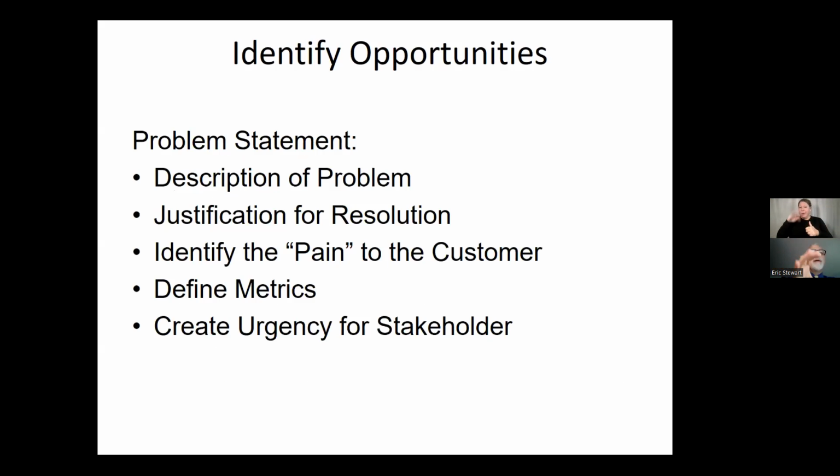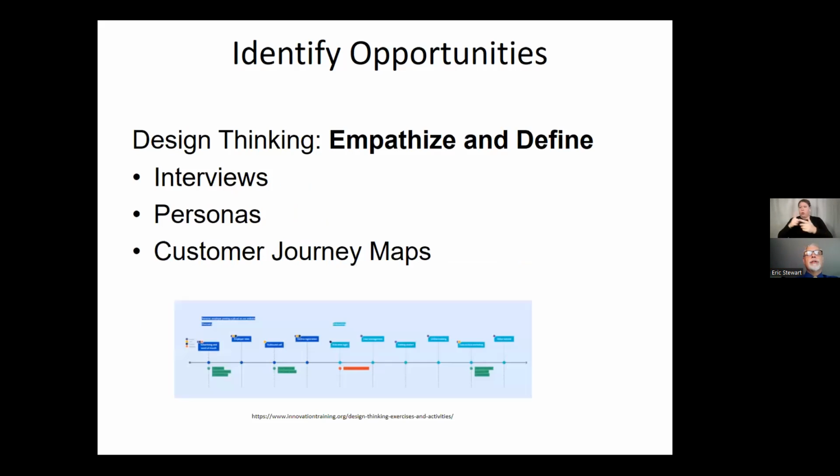Now, the problem statement is probably the process improvement bread and butter. We're always going for that problem statement, describing the problem so that people understand what the current situation is and what it is justifying, why are we doing this? And sometimes we include the pain for the customer. We have that sense of urgency, and we create the steps toward good change management. And if we can define the metrics, if we can say this is where we started and this is where we want to go, we'll tell if we're making a difference.